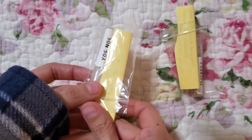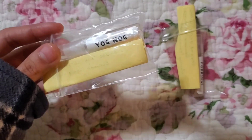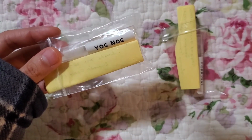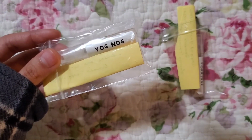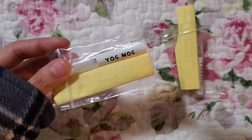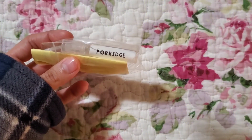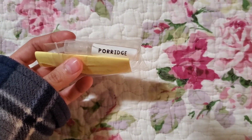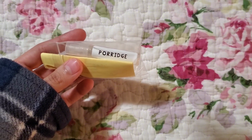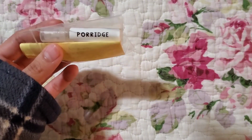Yog Nog. I'm not sure why I got this because I didn't like the original Lush Yog Nog spray. I do enjoy Yog Nog in the shower gel and in bath products, but just something that I can rinse off and not wear that around the whole entire day. And then last but not least, Porridge was okay, but it's not a love or a like where I would think, "Oh, let me go ahead and try this again." No, this is like a one and done type of deal.